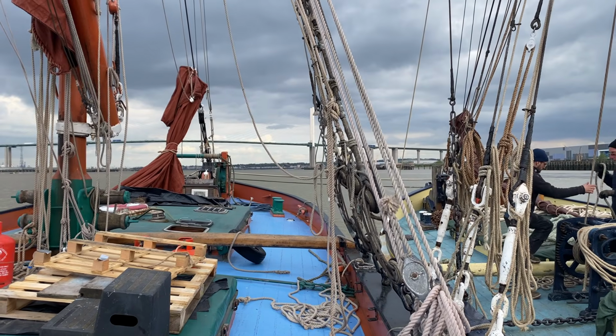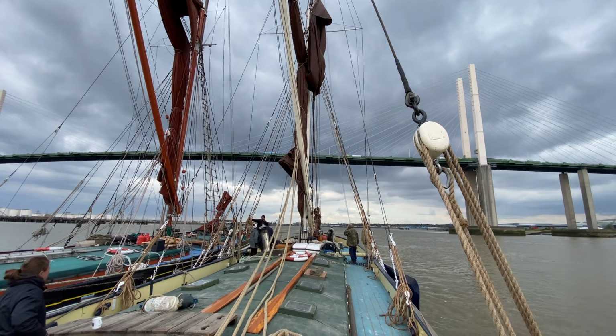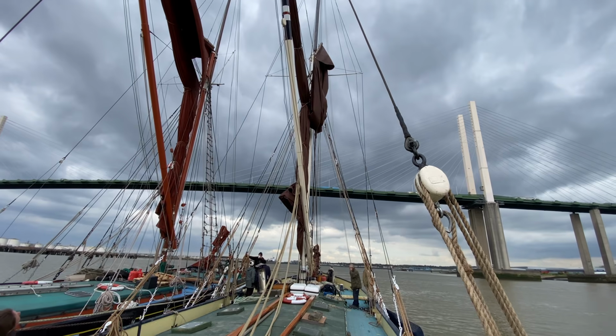A little workboat had heard what had happened on the radio and came over to offer some assistance, and we rafted the 2 barges up and motored downriver in company.